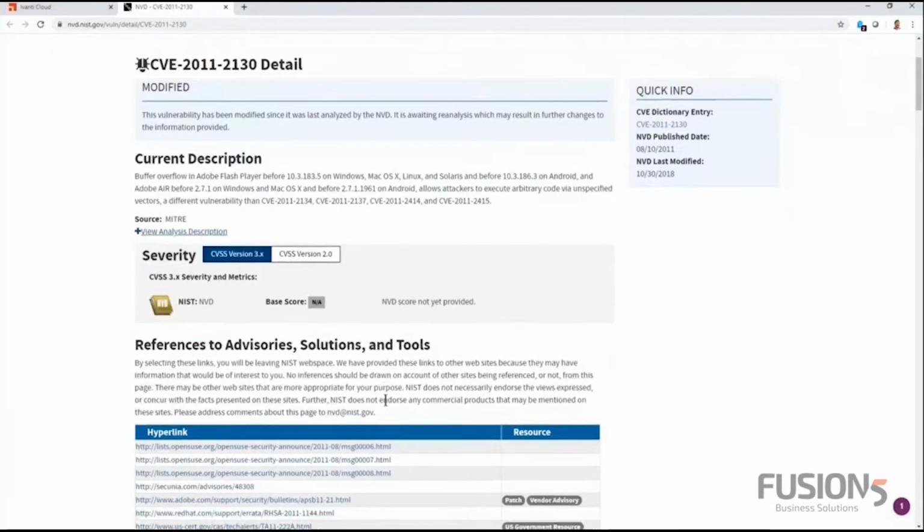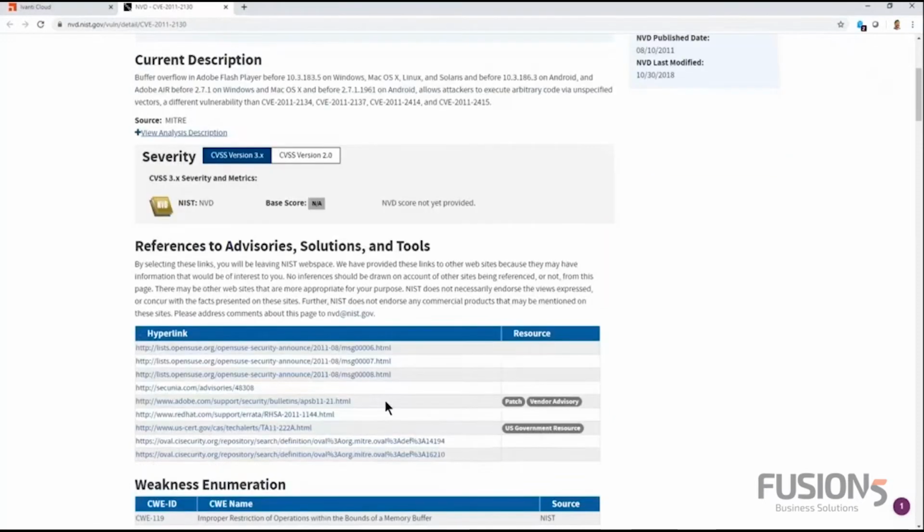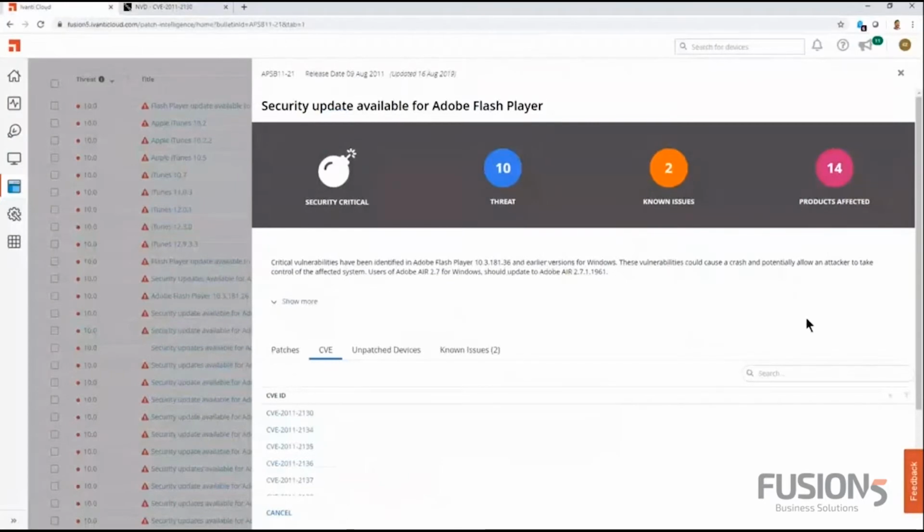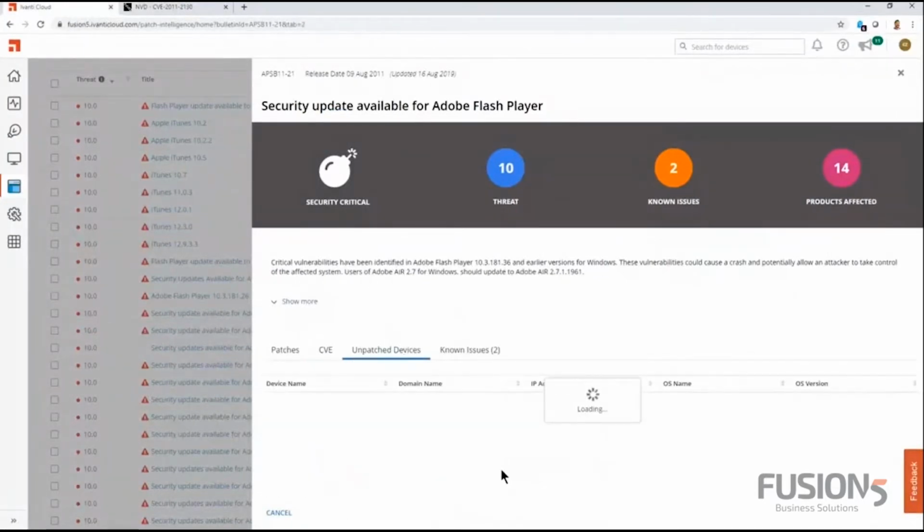They want to see what their exposure is, what the hackers are attacking, and things like that. So from the one tool, both teams can actually collaborate. And also in this same view, I can very quickly see if I have any exposure. So luckily, I don't have any unpatched devices relevant to this flash issue.